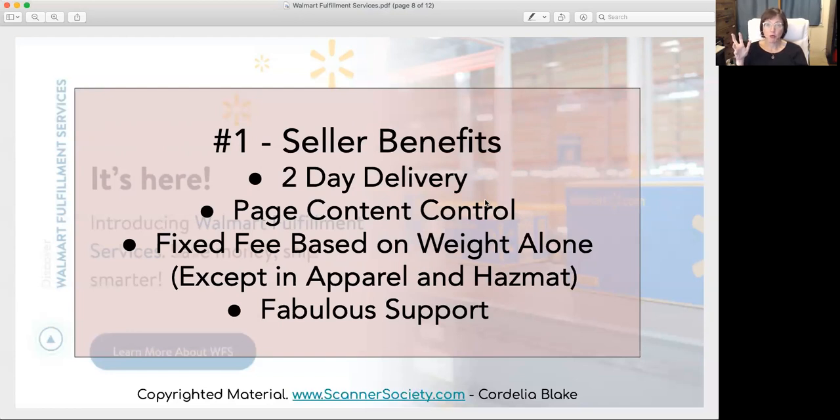This one I thought was really interesting. They only mention a few benefits to the seller, and one of them is page content control. They go into some detail about how, as a seller, you're going to be able to write your listing, have control over what is in your product listing.